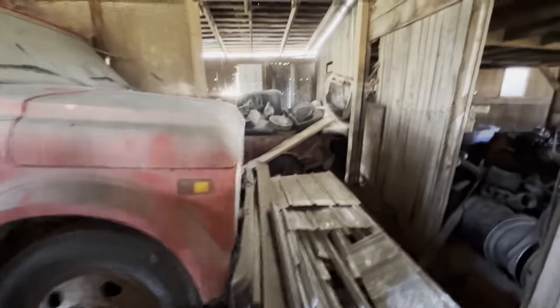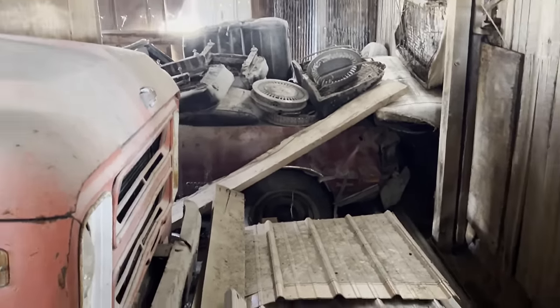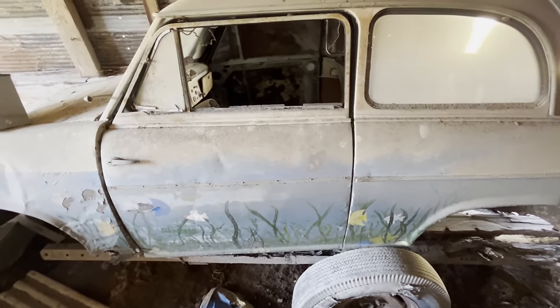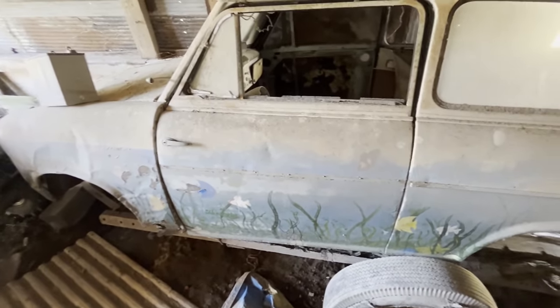This is a 69 Coronet convertible, but it's hit hard on the other side. I bought it out of a junkyard, so. I bought this off of Marketplace. His kids were using it as a sandbox. That's why it's all painted like this. He had sand in there.